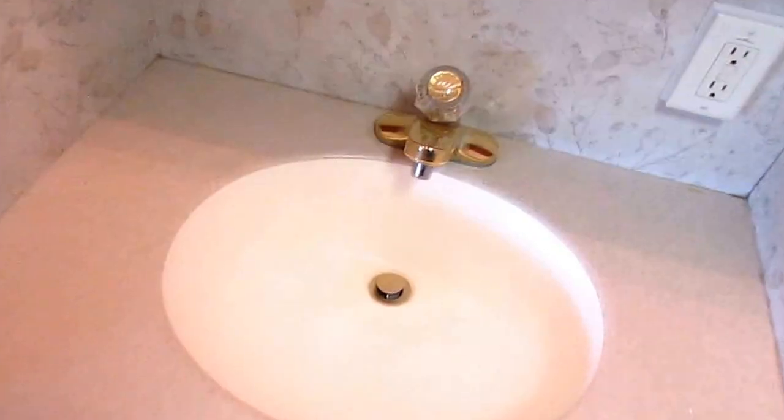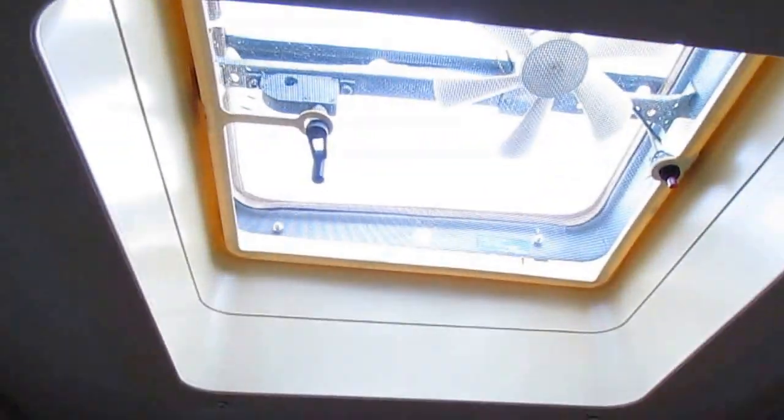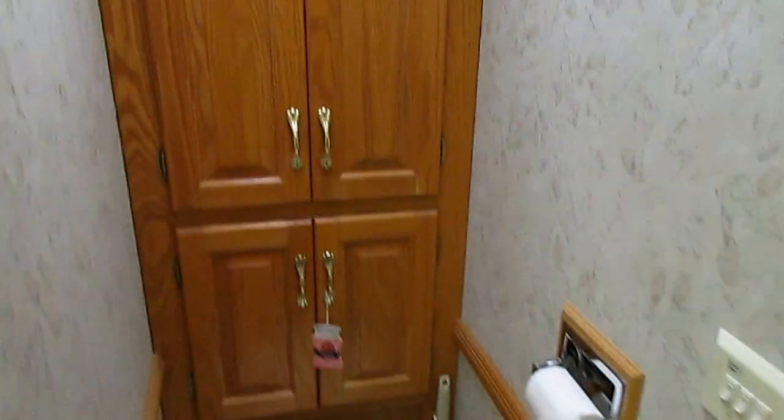Again, you've got that seamless Corian sink back here and the Corian vanity top. Big medicine cabinet. Plenty of lighting. Got a private water closet. Again, got a really thick roof in here. Does have, let's see what's in here. They've got a dryer in here, folks. It's not a washer, it's just a dryer.